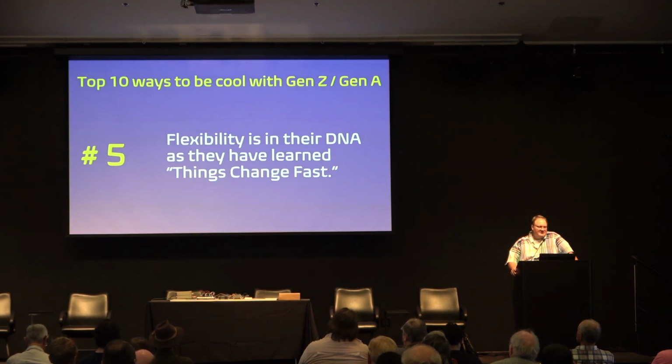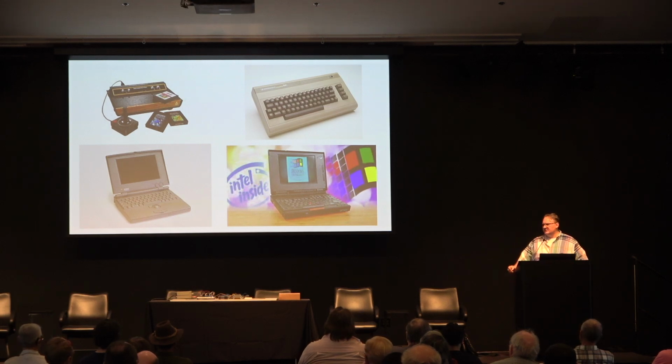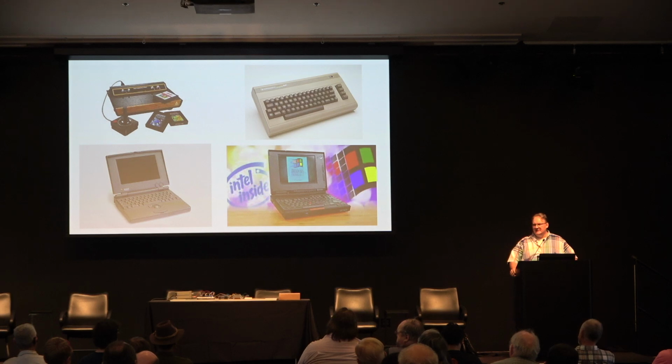Okay, flexibility is in their DNA, because these kids have learned that things change fast. How long did you use your first computer? You probably had it for 5 years, 10 years. Your first video game console? Same thing, I bet you had it for 5 or 10 years. First laptop? Same thing. We used to have slower cycles so that when you had something, you could use it for a long time. Nowadays, how often do you replace your laptop? How often do you replace your phone? Things move at a very fast pace, and I think kids have experienced that. They know how fast things are getting better, and you just go through them. It's just a commodity. It's not an investment. I'm not buying a computer that's going to last me for 10 years anymore. I'm buying a computer that will last me 18 months.